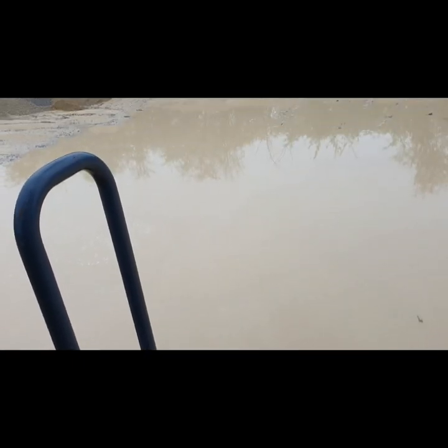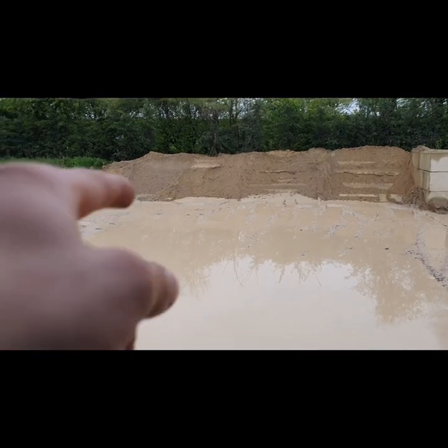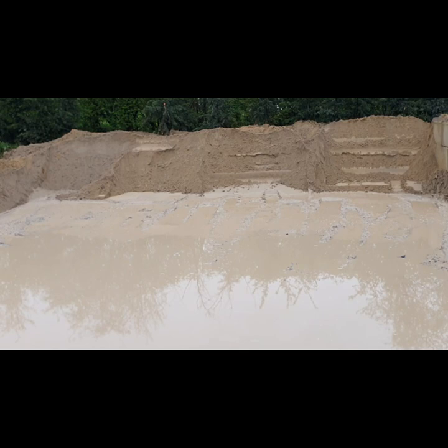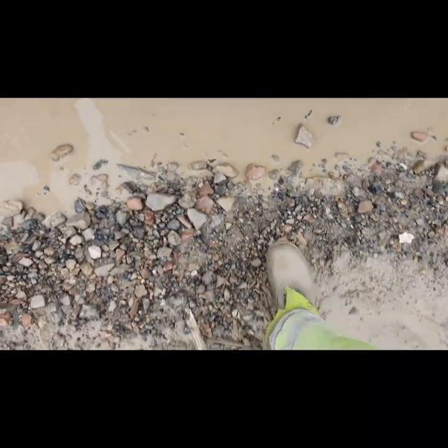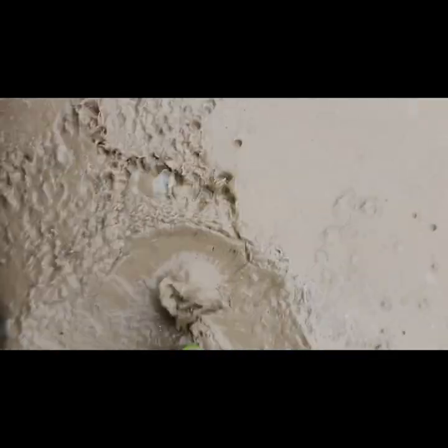It's a mud pit at the moment. There's water everywhere, and when I'm getting rid of the sand in the ballast, I can't get any mud in there, so I have to be careful because there's the bank which is there and the sand's there, so yeah. It's a mud bath right here. There's some parts where it's so deep. Yeah, look.